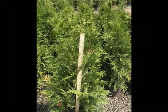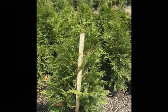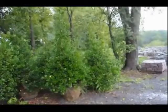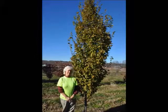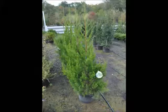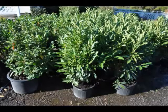We also have southwestern white pine, and we are noted for our Green Giant arborvitaes and Leland cypresses. We also have hemlocks up to 10 to 12 foot high, along with redwoods. We can also supply you with some bald cypress, larch, eastern red cedar.